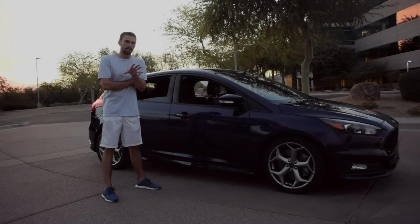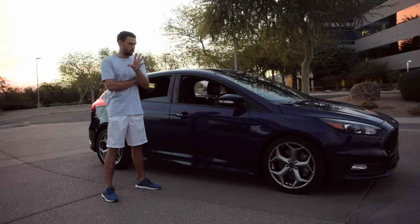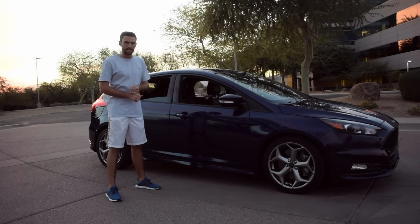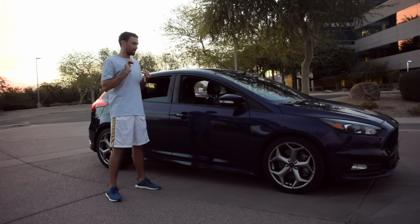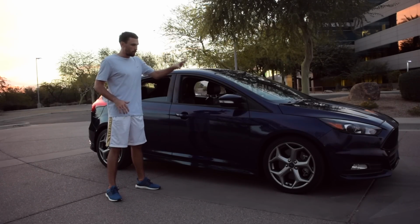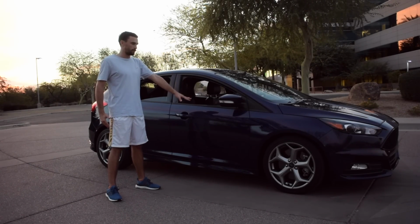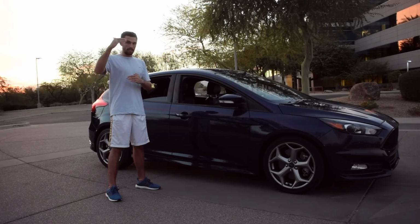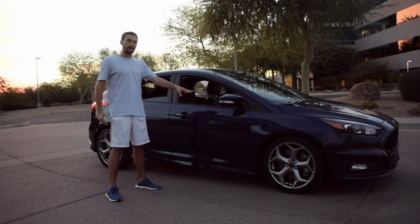So now let's talk about the future of the Focus ST. There's been rumors about the 2019, there have been spy shots of the new Focus that's coming up, but yet here we are with 2018 models and colors that are already released. So what is going to happen to this car in the future? I think probably what Ford's going to do is bump the power up to about 275 horsepower to continue to be cutting edge as far as a front-wheel drive hatchback.